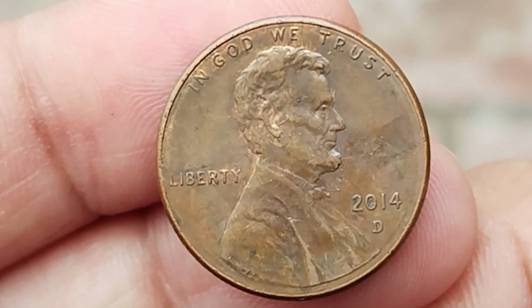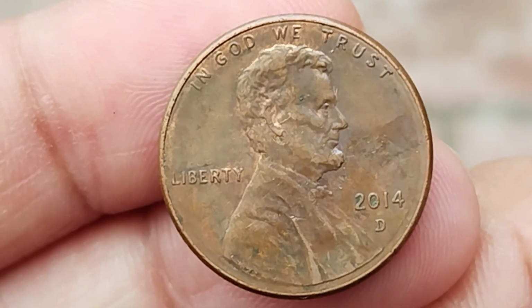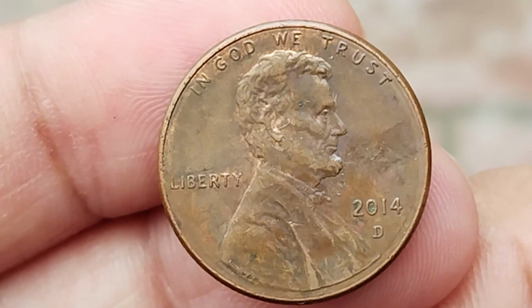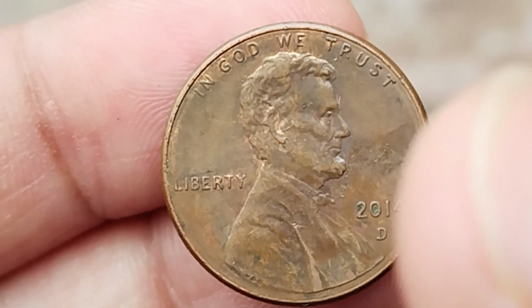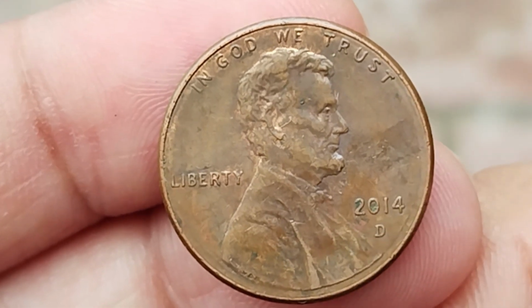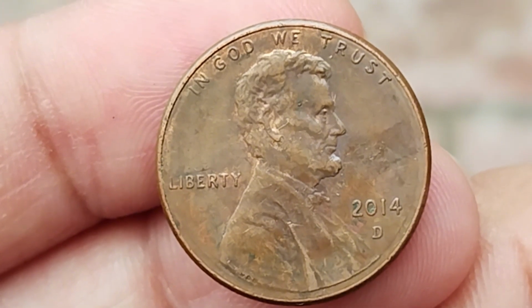Mint state, or graded coins. Coins that have been professionally graded and preserved in pristine condition are even more desirable, with prices skyrocketing based on their uniqueness. At a recent auction, a 2014 penny with a unique minting error sold for a jaw-dropping $70 million. This proves that even modern coins can hold extraordinary value if they meet the right criteria.